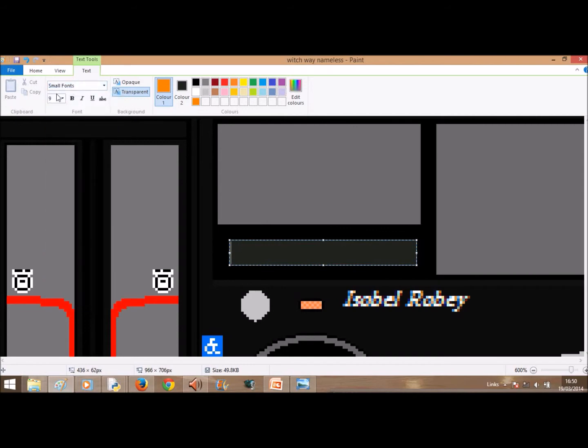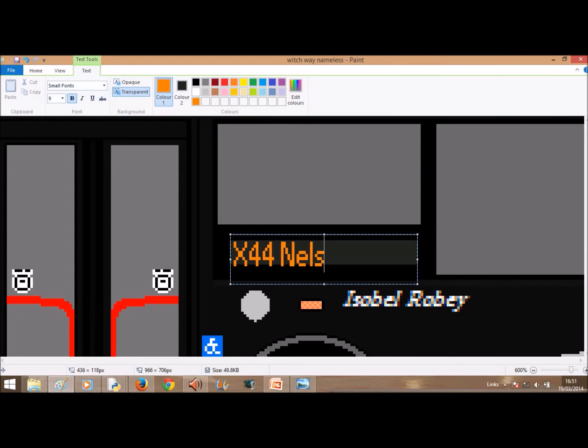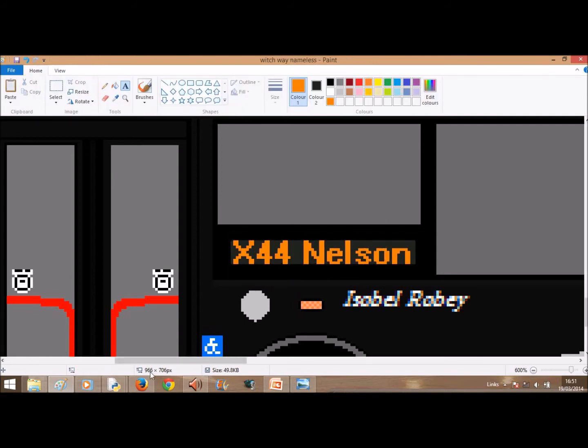One space. Right, in the case of this, we're going to do that. We'll try small fonts. If MS sans serif type, that sort of typeface doesn't work, you can always try small fonts, because small fonts is one of those square fonts as well. So I think 9 should do it. So X a bit too bigger. Haha! I got you now, you little monster. Make it bold. X44 NELSON. There you go. There you go. That's how it's done.